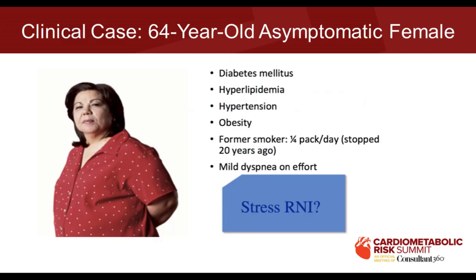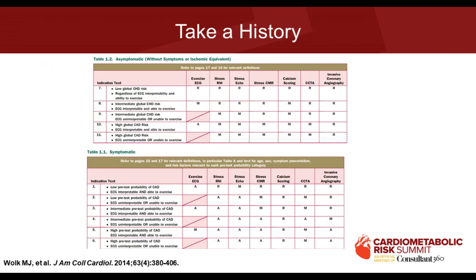What about this one? This one's a little more difficult. 64-year-old asymptomatic female. Diabetes, hypertension, hyperlipidemia, former smoker, obese. Mild dyspnea on effort. Should she have a stress test? Does she have symptoms of coronary disease, or does she just have symptoms of deconditioning? It makes a difference. You need to take a history. That's one of the problems when these people show up in the emergency room, where they get evaluated for about 12 seconds by somebody before somebody looks at an algorithm and decides to do something.